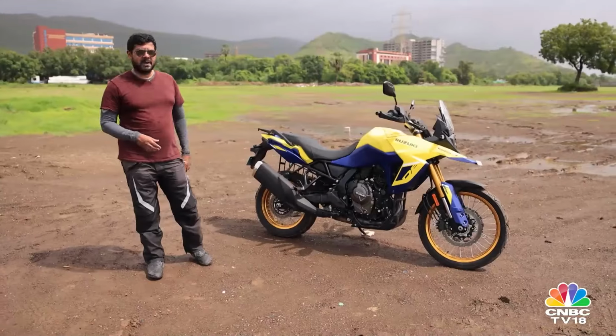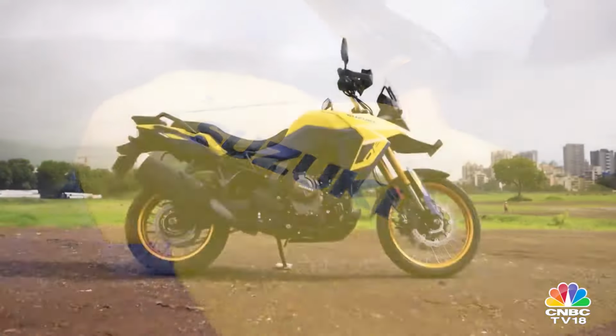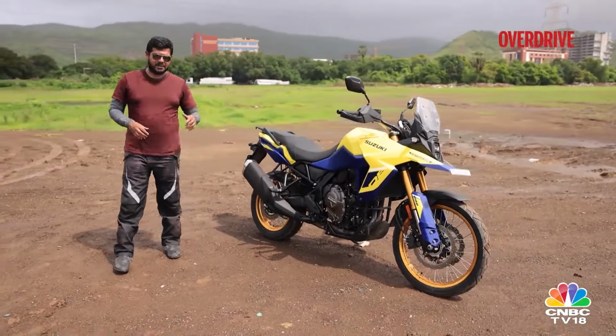Elsewhere abroad, you do have the option of getting your hands on the standard version of this motorcycle, which is the V-Strom 800 standard, but that is a more road focused motorcycle, and Suzuki have chosen not to give us that one, but the more off-road centric 800DE version.